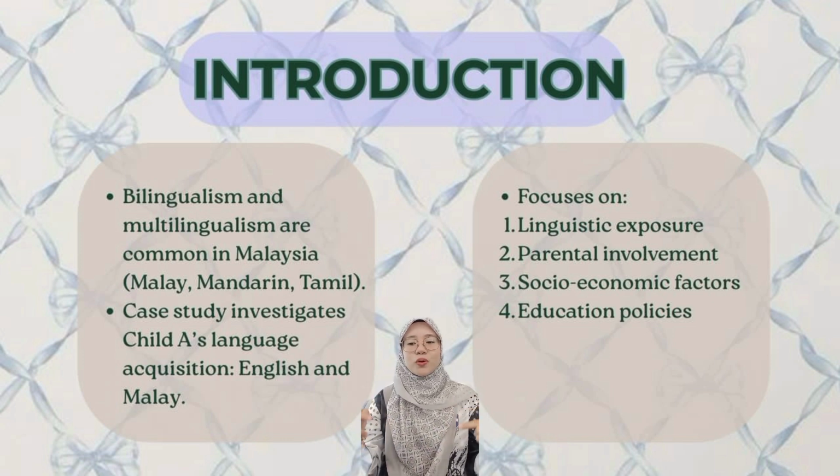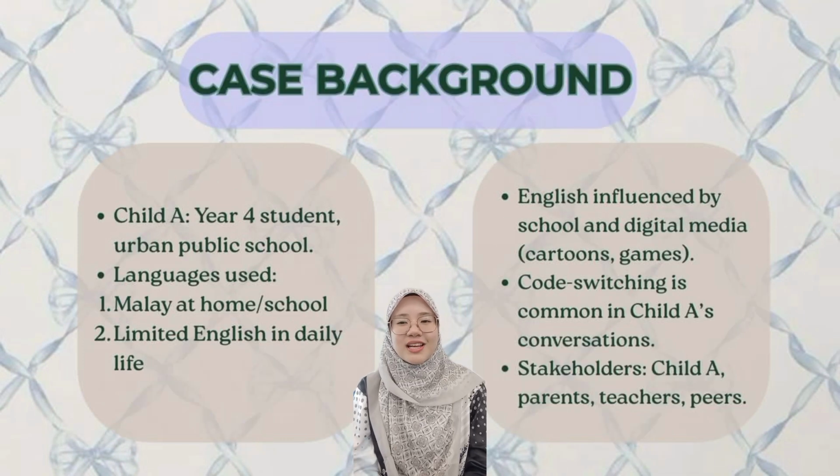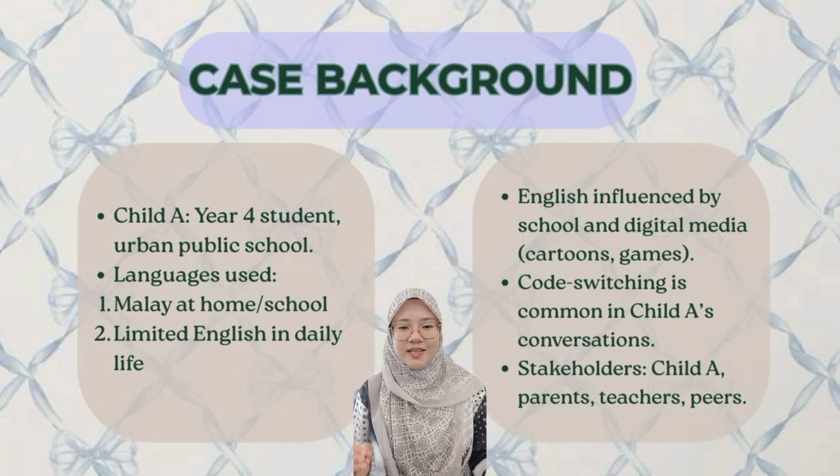So this study explores how a Year 4 student, whom I will refer to as Child A, develops her English in a real-world, multilingual setting. It helps us understand not just what works, but also what hinders her progress. So now let's talk about Child A's background.